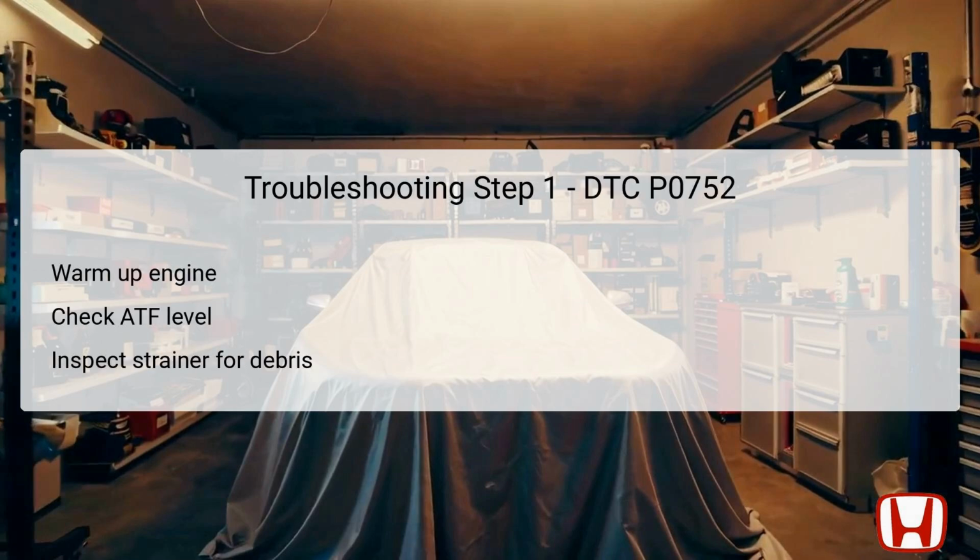The first step in troubleshooting DTC P0752 involves conducting a thorough assessment of the automatic transmission fluid, ATF, system. Start by warming up the engine to its normal operating temperature, which is indicated when the radiator fan activates. This ensures that the lubricant is at the appropriate viscosity for accurate level inspection. Following this, check the transmission's fluid level to confirm it is filled to the recommended specifications.